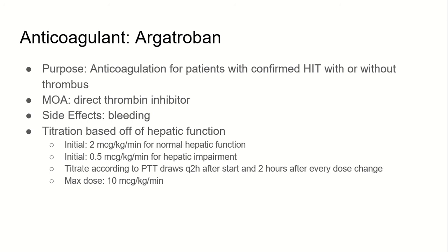So if they have normal hepatic function, they're going to get a lot more Argatroban than if they have hepatic impairment. And we titrate according to PTTs as well as with the heparin drips. The difference is with heparin drips, we do PTTs every 6 hours. With Argatroban, we do PTTs every 2 hours after starting and 2 hours after every dose change.